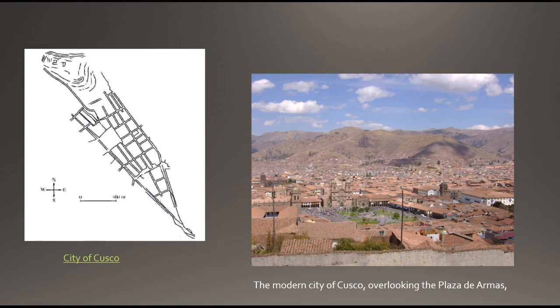Alright, so now we're going to be looking at the city of Cusco. What you're looking at is the modern city of Cusco today, overlooking the Plaza de Armas. And it really has a breathtaking elevation of about 11,200 feet.